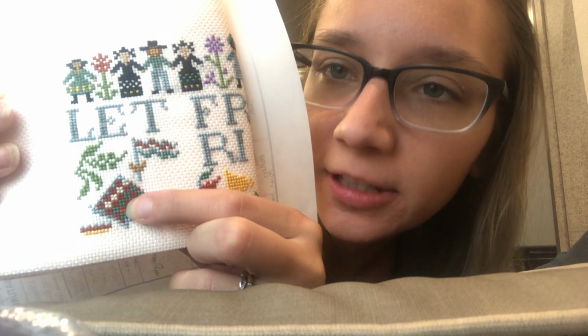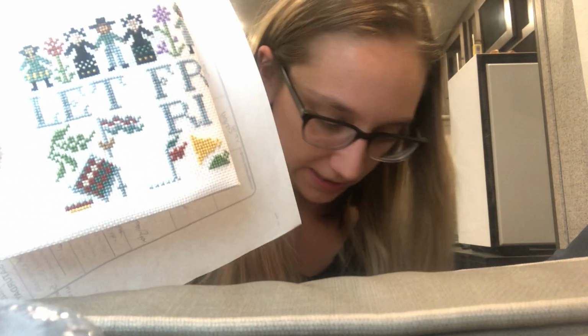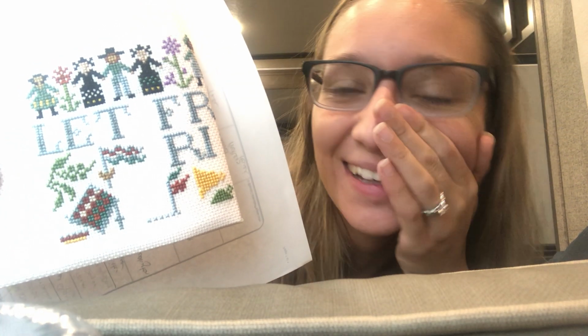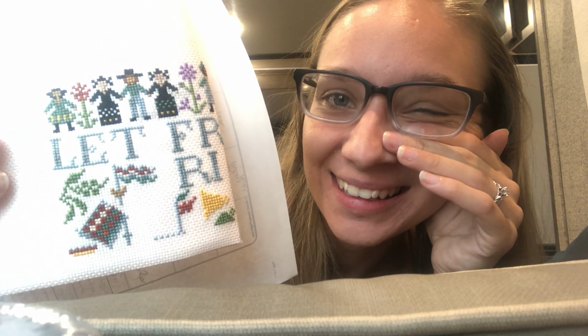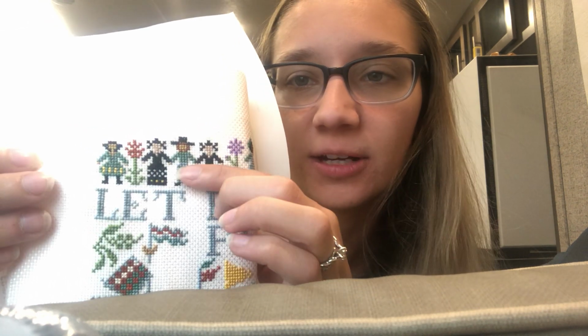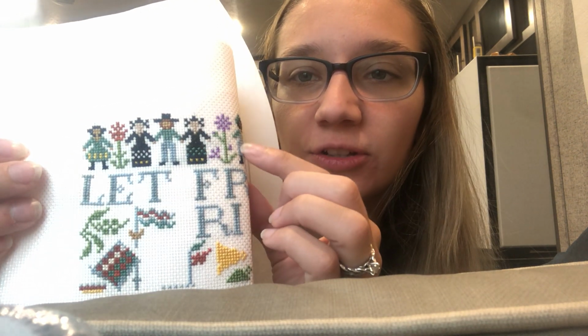The orange in the flag is supposed to be DMC 920, and I'm using Classic Color Works Just Rust. Sorry. Guys, I can't with this video. Oh my god. Okay. The blue in the words, and the blue in the flag, so his pants are blue, this little dude's pants are blue. That is Weeks Dye Works Blue Heron. It was $9.31.